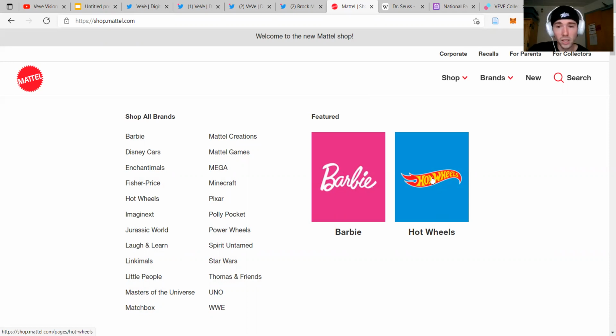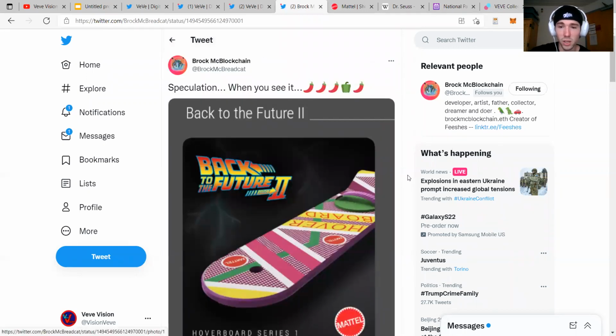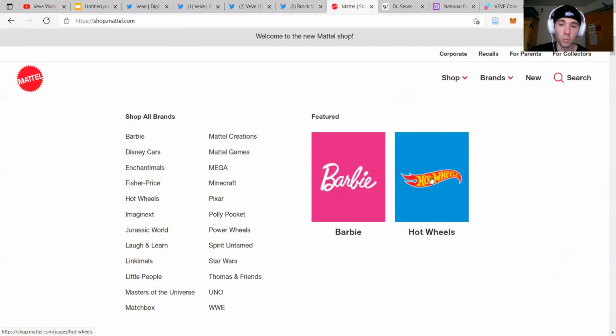And so we could possibly see Hot Wheels in the near future or at some point, considering the fact that Veve seems to be showing that they have this brand with these stickers on the, what is this, Marty's hoverboard or something like that. So I'm not entirely sure. Like Brock said here, this is all speculation, but I do think it would be really interesting to see Hot Wheels. And I'm sure there is a pretty big collectible market for Hot Wheels. I'm not super into it, but I'm sure Carter and I will make a more detailed video about some possible collectibles we could expect from Hot Wheels, the price ranges, what real life prices look like.